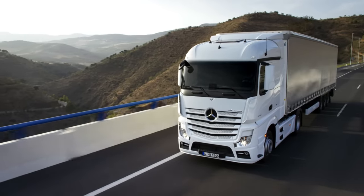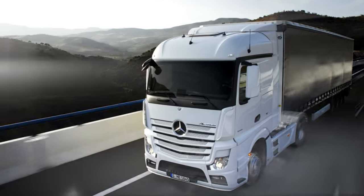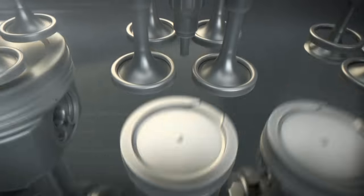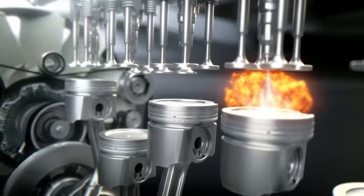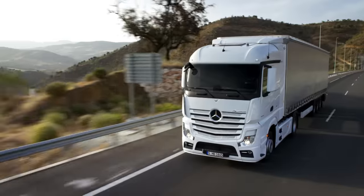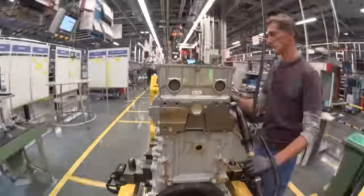The Actros engine is available in 10 different versions, from 328 horsepower up to 625 horsepower. The six-cylinder diesel engines consist of around 2,500 individual parts. They are built in Mannheim, in their in-house factory for commercial vehicle engines.